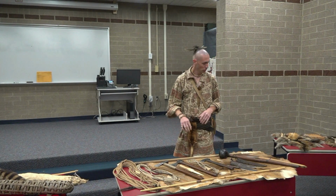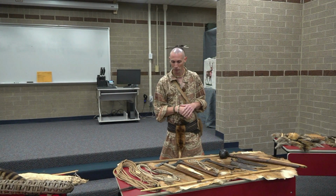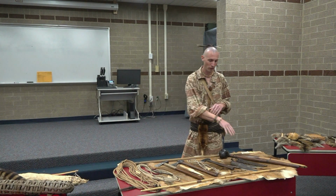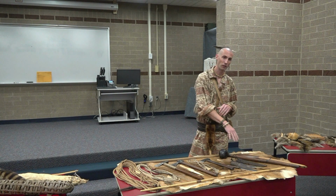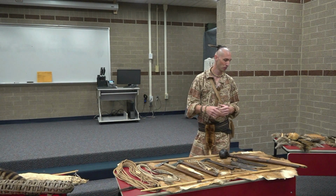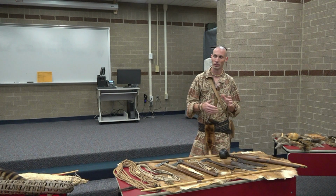Spears were used mostly for hunting, and a lot of times mostly for fishing. Of course, once trade with Europeans began, knives were just a very useful tool to be able to cut, scrape, whatever with.